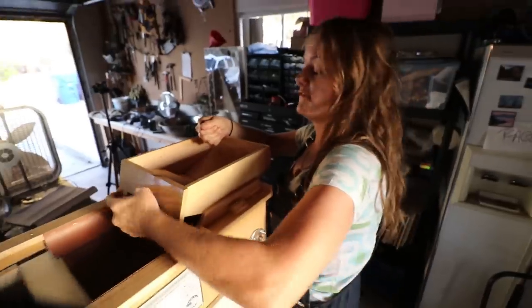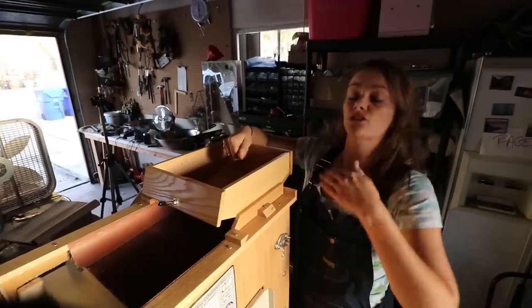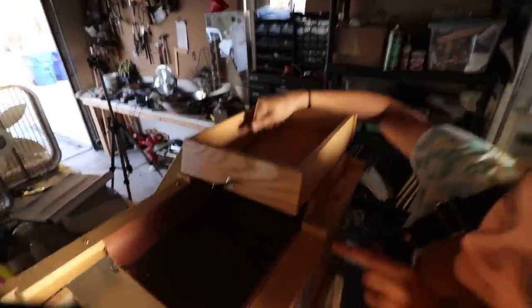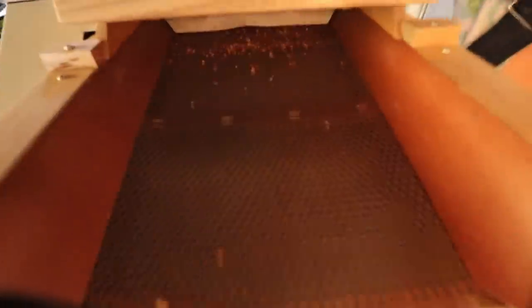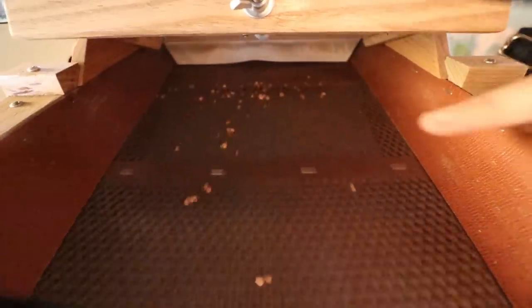This one right here? Yep. And then the bottom screen will allow the good stuff to fall to the bottom, and it has to pass through an airstream first, which is what gets all that clean stuff. If you look here, you'll see how pieces that are chunked together, those aren't making it through. Yep, they're floating down.